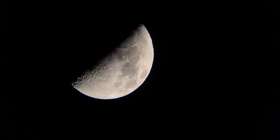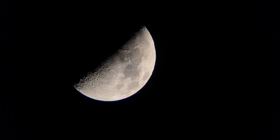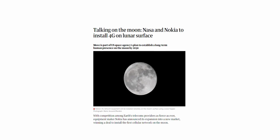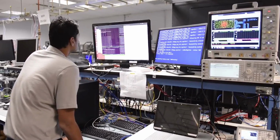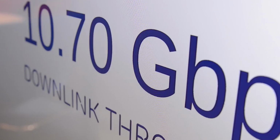Nokia's network equipment will be installed remotely on the moon's surface using a lunar hopper. Thus, when deployed, the network will self-configure to produce the first LTE system on the moon, which will then provide voice and video communication capabilities, telemetry and biometric data exchange and more for the astronauts. If you're bummed that it's only going to be 4G, don't fret, it can be updated to a super fast 5G network in the future.